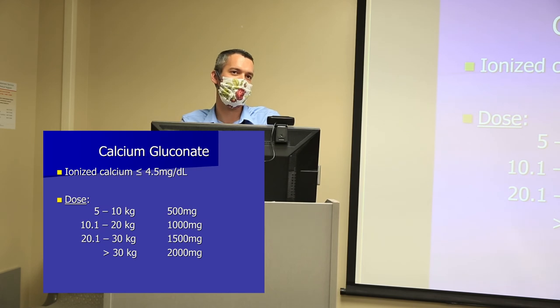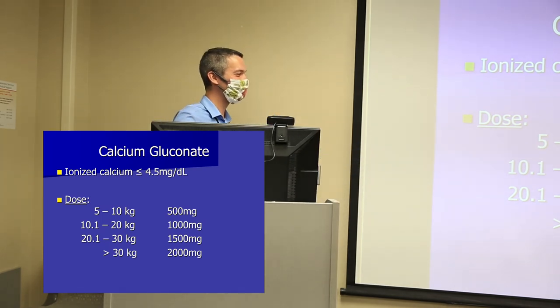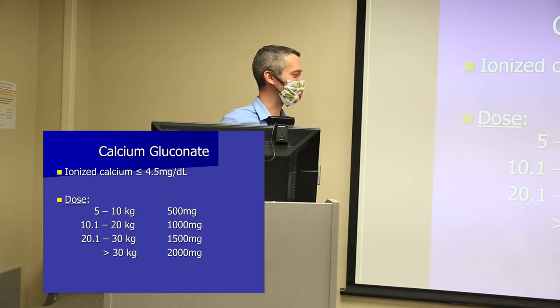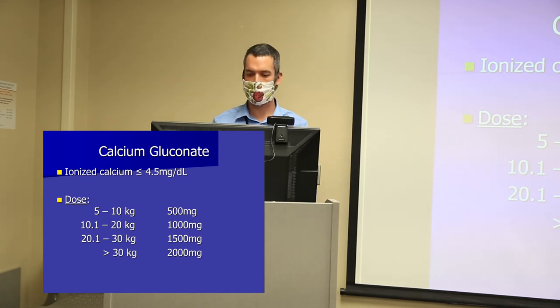I don't know, you call the doc, they tell you. Or 5 to 10 kilos, 500 milligrams, 10.1 to 20 is 1,000, 20.1 to 30 is 1,500, and then over 30 kilos, we treat with 2 grams of calcium.